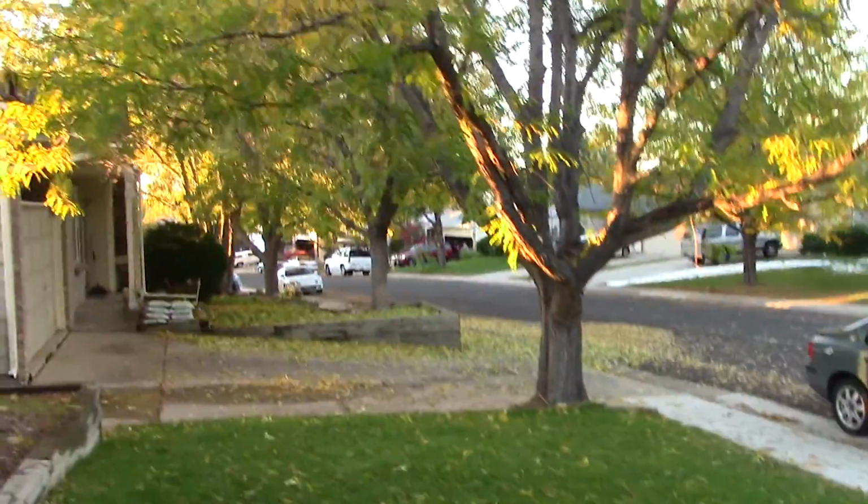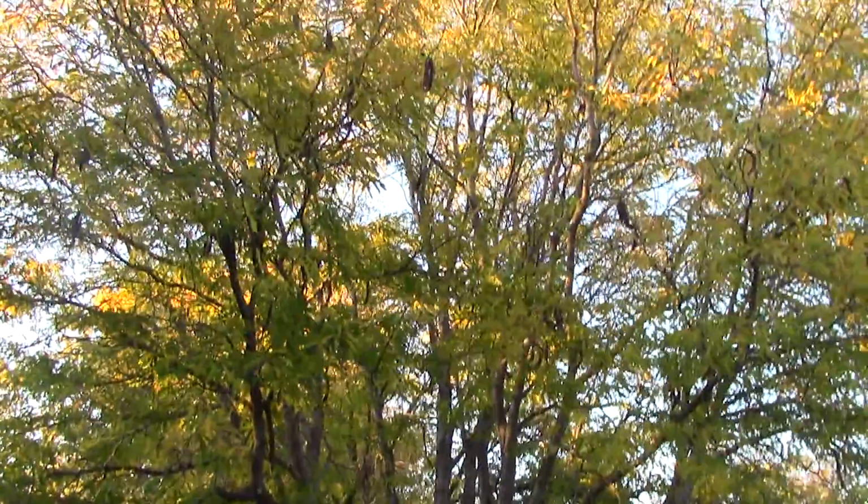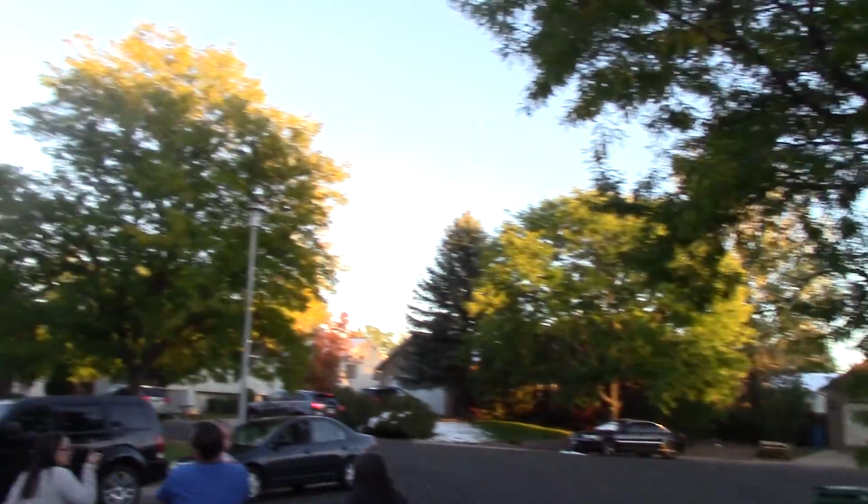I really like this room. It's big. It's got a big old closet. Huge closet, you can't really see, but it's really big. It's just a big room, I like it. Look at that aesthetic. I love that aesthetic. I love the trees and the colors. All around, it's just really nice.